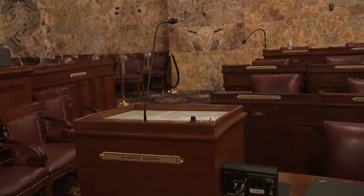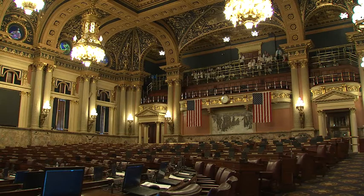Great. We've got the minority leader's podium over here. Yes. And the majority leader's over here as well. Yes. Really a gorgeous room. Yes, it is.